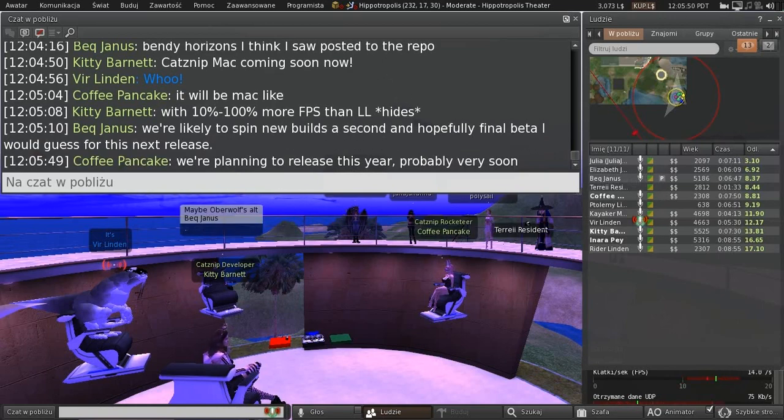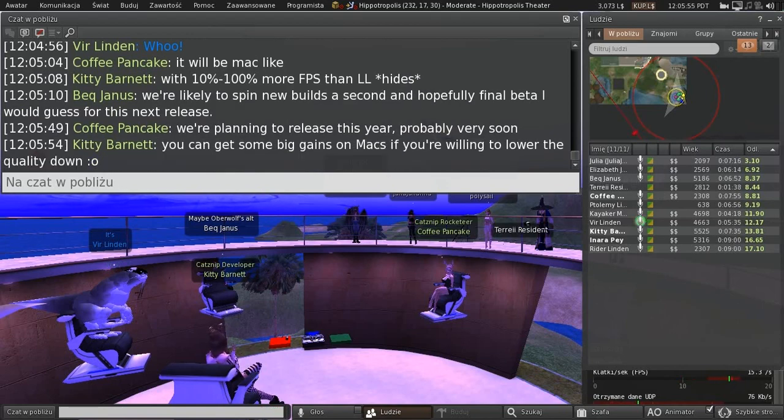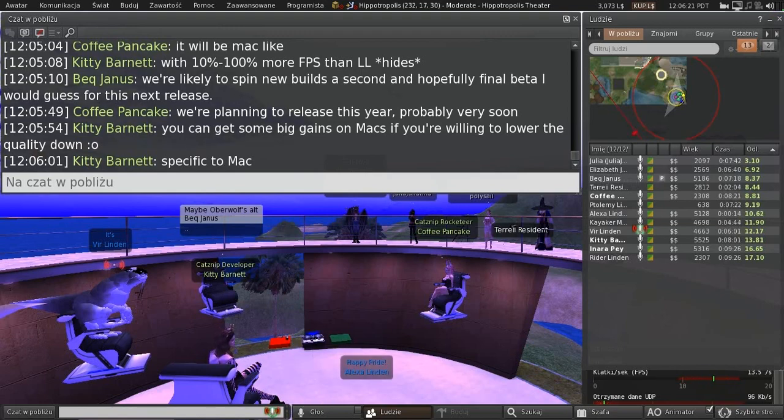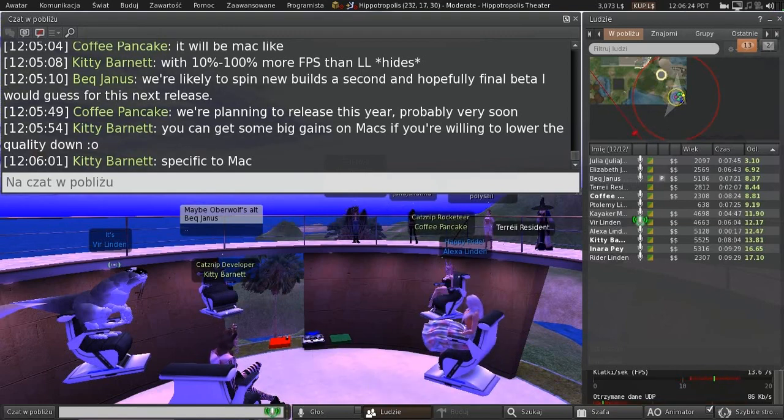Oh, more FPS is good. Are these changes that are specific to Mac or general improvements? Yeah, we should probably do some evaluation of the quality settings. I know there's a lot of controls, some of which can make a big difference if you happen to pick the right ones.